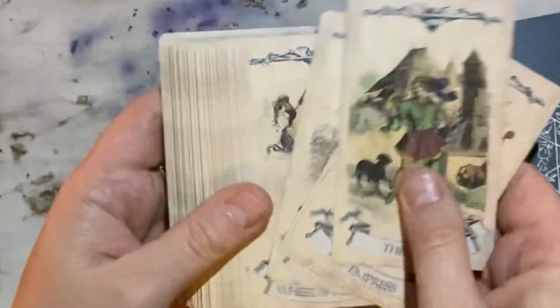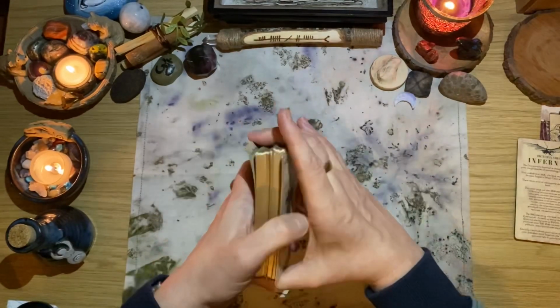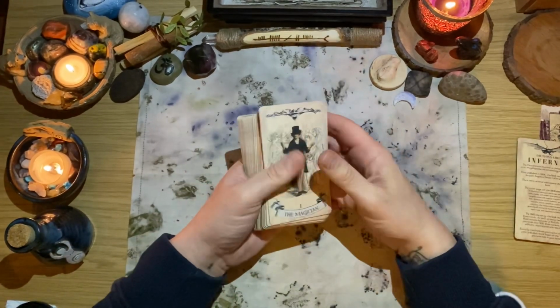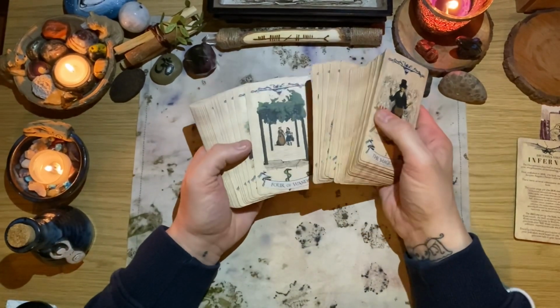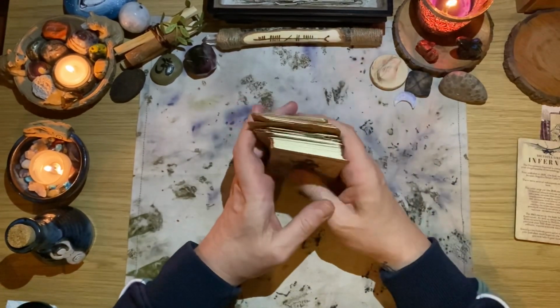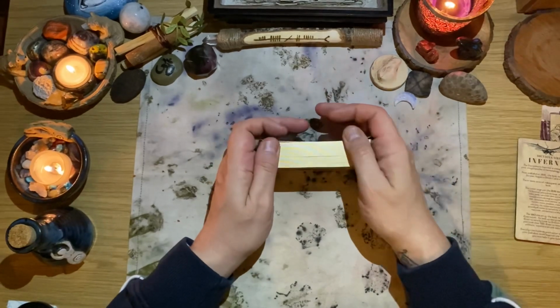So yeah, this deck, I won't go through them all, but because you've just had a look, I just want to share my thoughts on a few of them. Really, really like it. It has been a long wait, but great tarot decks are worth waiting for. And this one, I think, is superb.